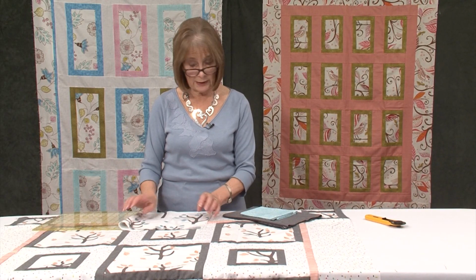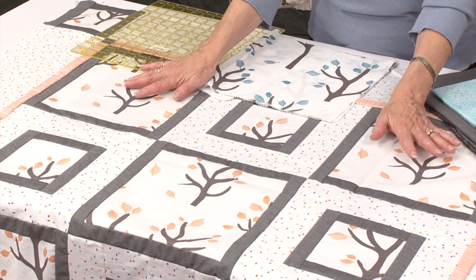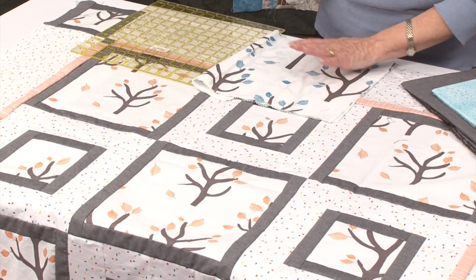I hope you'll have a quick look at some of the modern fabrics that are around and give them a go, either as squares, a quick 9 patch this way, or you could do rectangles. Just cut the fabric to the size that showcases it, surrounds it, and add some sashing.